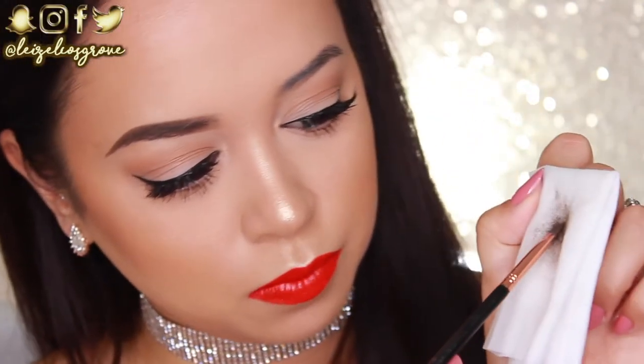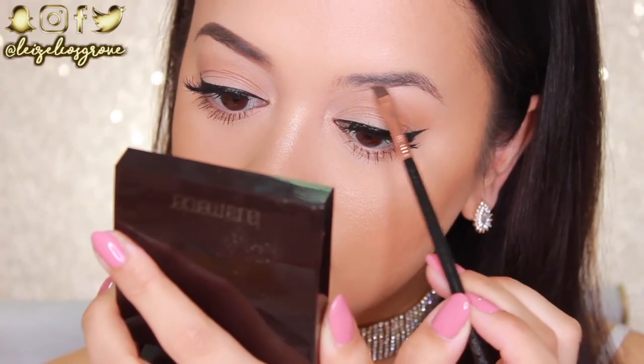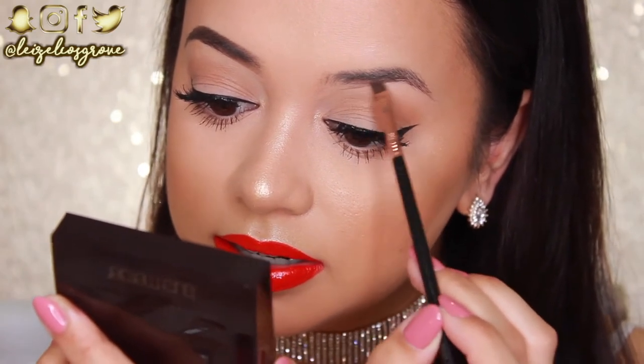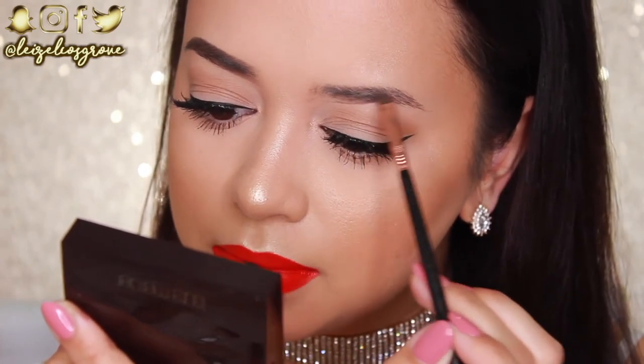So when I feel like I need more product on my brush, I just wipe my brush on this again. And since it is a damp cloth, it helps to keep the product damp itself, which makes it easier to apply. So right now I'm just creating the base of the brow. And then I will start working upwards from that area where I started, doing tiny little strokes and working it up to the top of the brow.